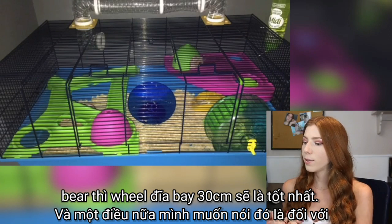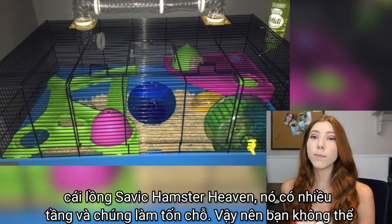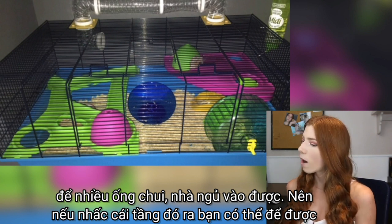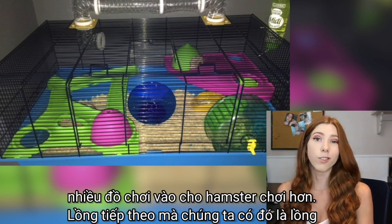Another thing I want to add is that with the Savic Hamster Heaven cage, they have all of these levels and they seem to take up a lot of space, so you're not actually able to put a ton of hides and tubes and toys. Possibly taking one of those levels out could allow you to put in more toys for your hamster to be enriched with.